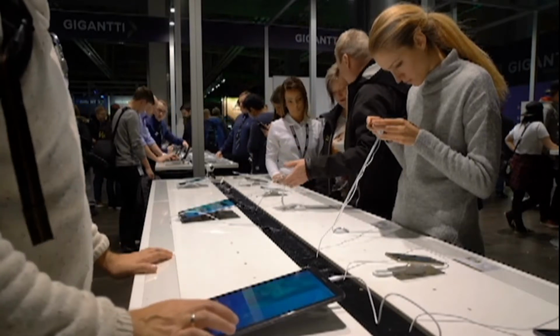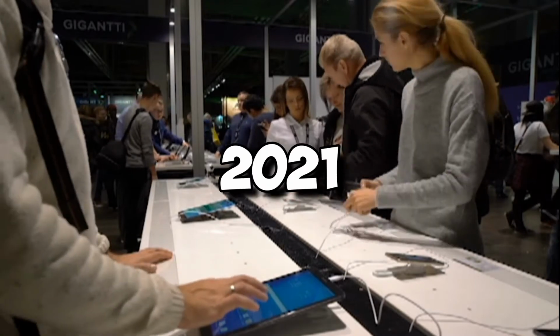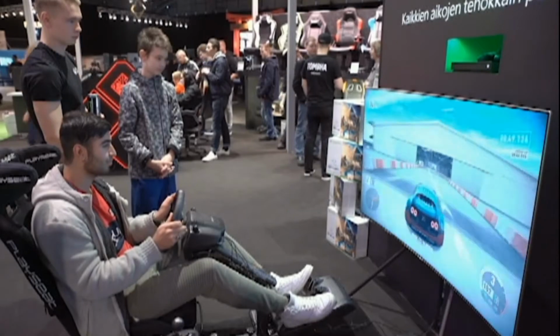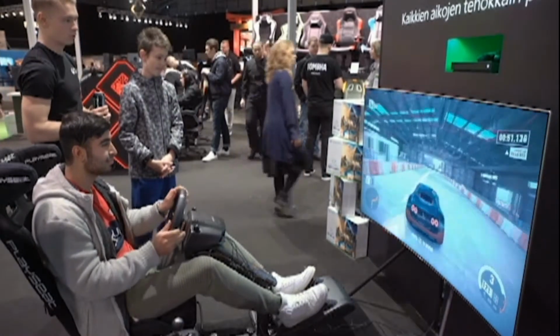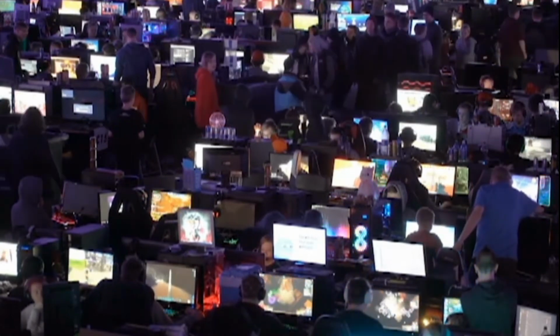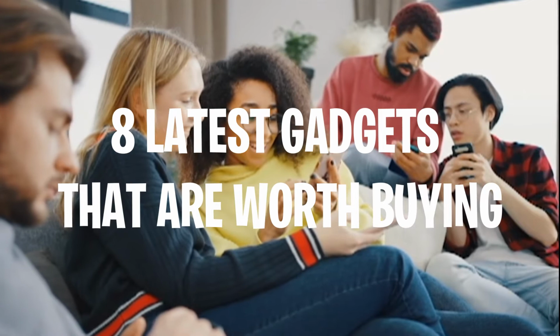8 latest gadgets that are worth buying. What's the best tech gadget for 2021? It's hard to say because technology changes so fast. So, the best tech gadgets this year are probably way more advanced than the ones we have now. And so, in no particular order, here are the 8 latest gadgets that are worth buying.